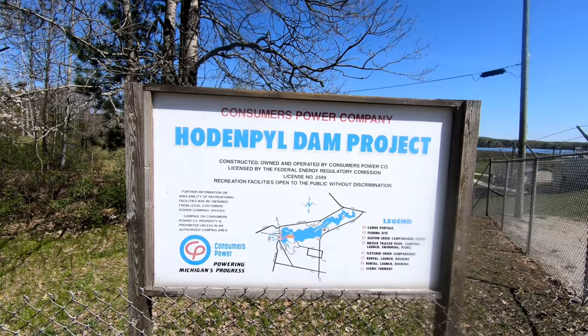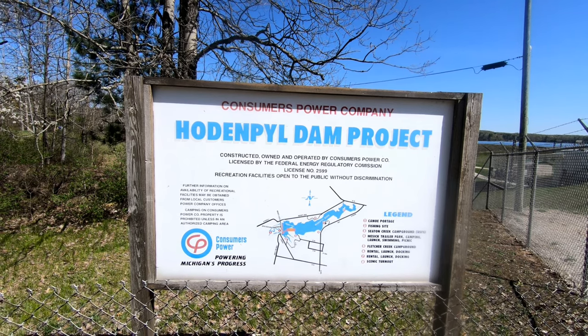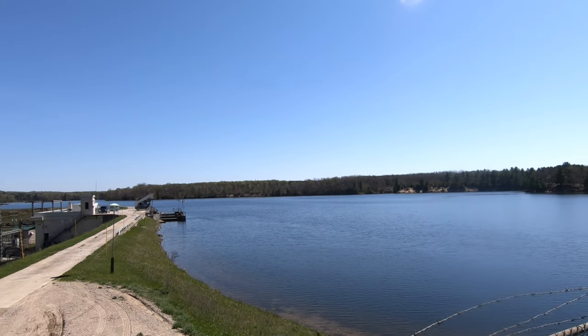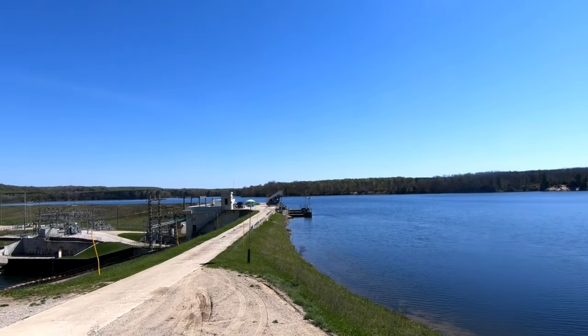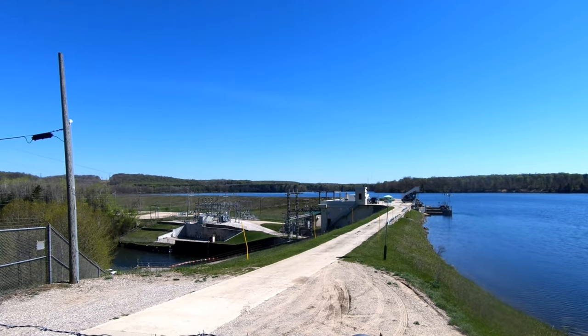We enjoyed hiking along the Manistee River starting at the Hodenpyle Dam after crossing the river on the suspension bridge. We enjoyed the beautiful day listening to the excitement of the birds and even hearing the sound of falling water from a small hidden waterfall along the trail. This hike is part of a 15-mile loop, but you can enjoy any length hike you want with an out and back trek.